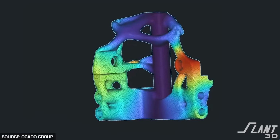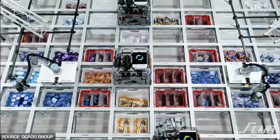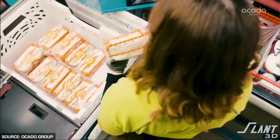entirely topology optimized 3D printed parts in order to create a robot that was 5 times lighter than what they had before. This is really important because what these robots are able to do is they scurry around this really custom warehouse where they move from one point to another, picking up groceries, then delivering them to the final orders. They have to move very quickly and they need to be really efficient.